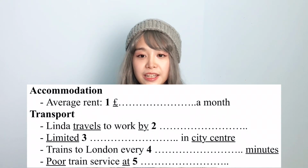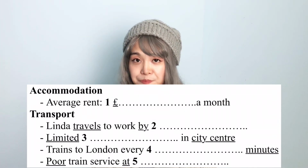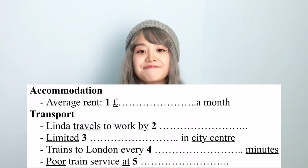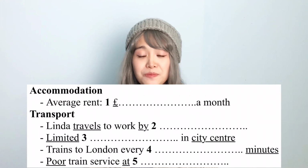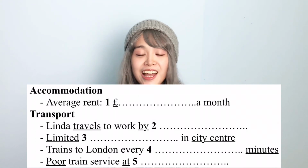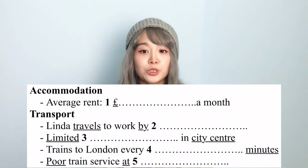As you can see here, in number 1, you see the pound sign. What is it going to be in number 1? Very good, it's going to be money. And money is a number. Number 2, Linda travels to work by... The word by, you can tell that it gives you all the clue that you need really. Of course, number 2 is going to be about a vehicle that she uses to travel to work.